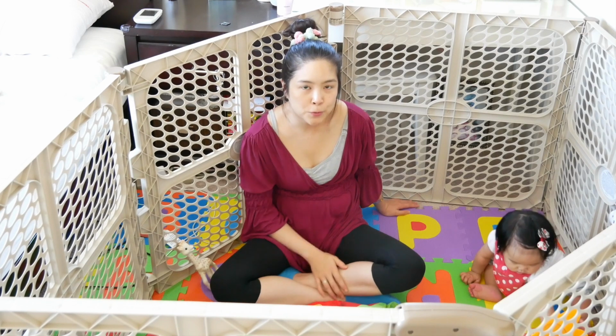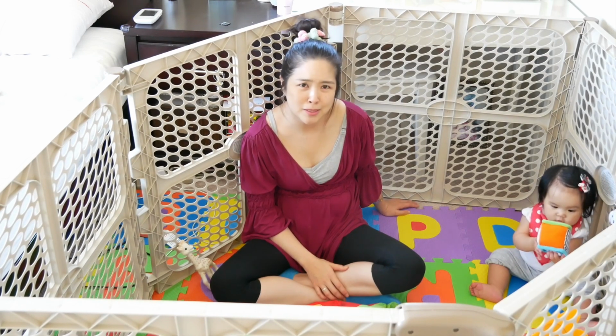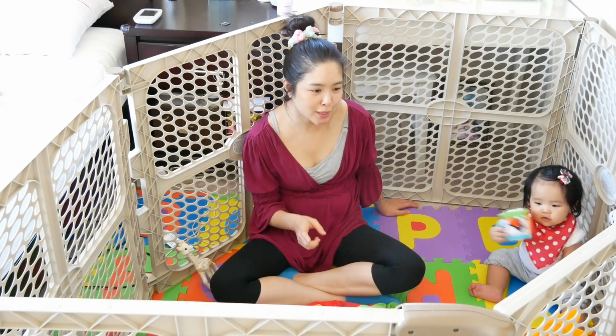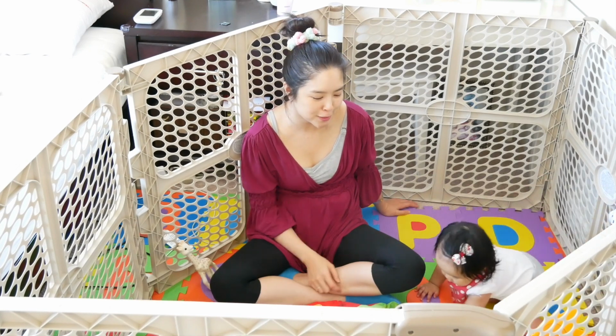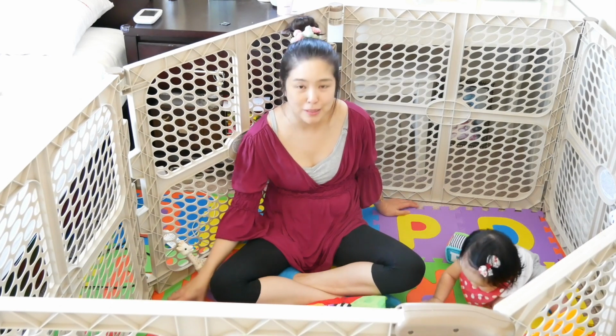The time difference between here and Taiwan is 15 hours? Something like that. So I'm glad that it didn't take about 15 days to adjust 15 hours. It took about 1 week to adjust, so that was good.